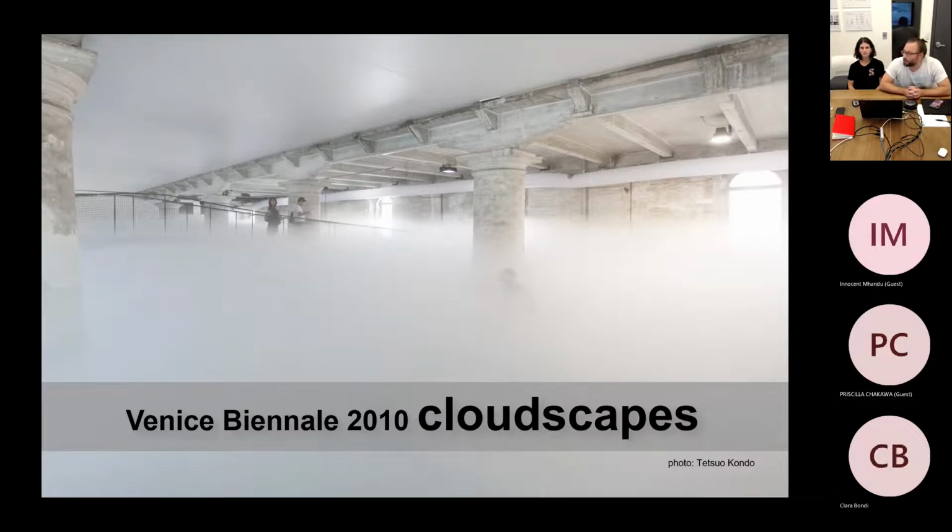Now, the question is, what have clouds to do with sustainable buildings? First of all, I would say nothing. But the exercise here was, if we can create a cloud in an indoor space, or if we can show that we can do that, we might as well be able to control the climate and comfort in indoor spaces. So this was the visualization, the message of it.